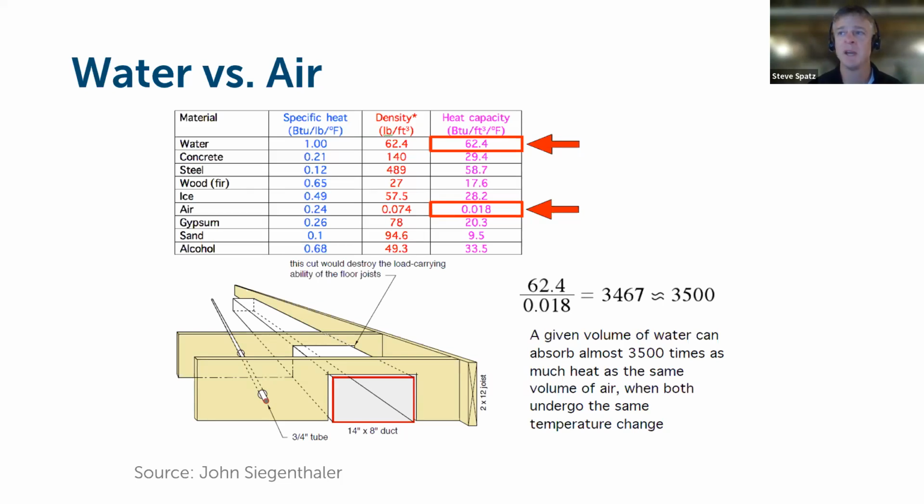A 14 by 8 inch sheet metal duct will carry the same amount of BTUs in that surface area as a 3/4 inch piece of pipe. So when you start to think about needing to move distribution throughout the building and the impact it has on the design of the structure of the building, moving water and moving heat through piping has a lot less impact and a lot more design flexibility than what you need to be accounting for in duct design.